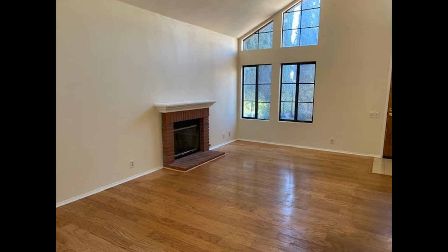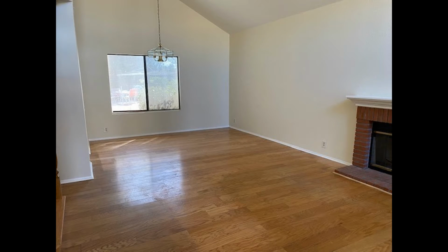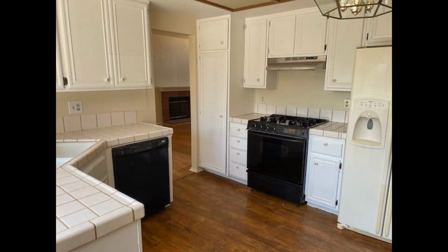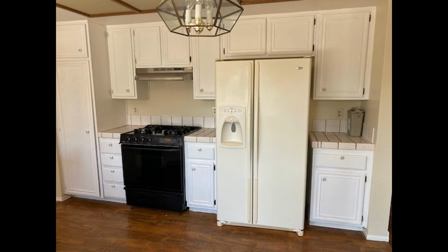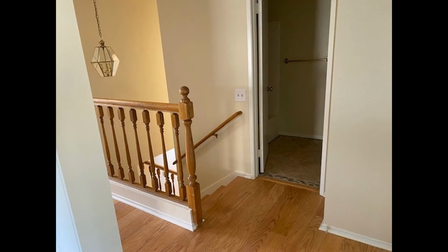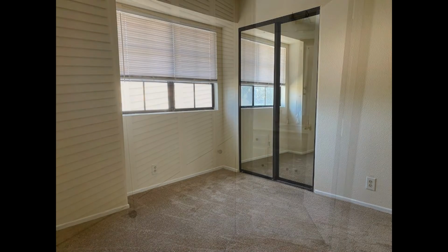Vaulted ceilings, a fireplace, and wood flooring make for a pleasant entrance to the home. The kitchen has newly painted cabinets and a wide window view of the backyard. The dining area is spacious and well lit. The family room has a fireplace and a slider that steps out to a covered patio and the backyard. The bedrooms are of comfortable size and the bathrooms are all well appointed.